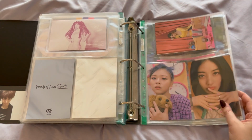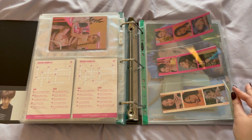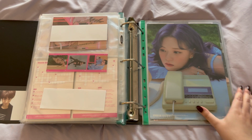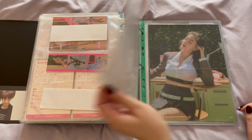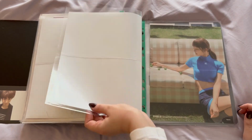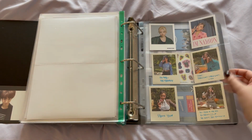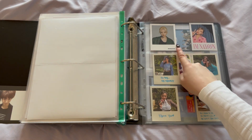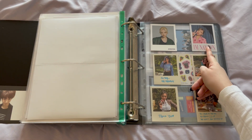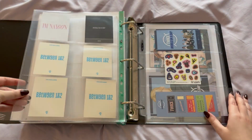Yes, and then we have Between 1 and 2 postcards and the film strippy things, and then the posters. And I pulled 2Es, so I kept it. And then these are just some other things. So this is from merch, but then there's the Polaroid from my Nayeon album, and then the Polaroids from Between 1 and 2 all together.